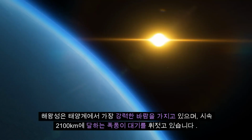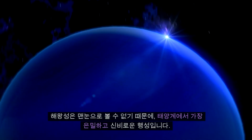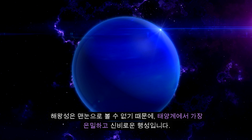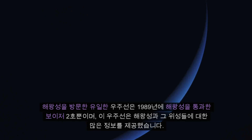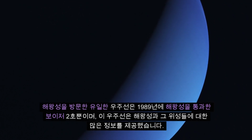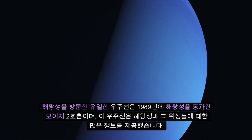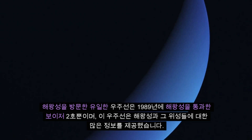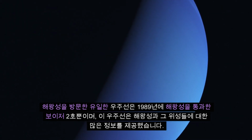Neptune harbors the strongest winds in the solar system, with storms reaching speeds of up to 2,100 km/h. Neptune, invisible to the naked eye, is the most secretive and mysterious planet in the solar system. The only spacecraft to visit Neptune is Voyager 2, which passed by the planet in 1989, providing a wealth of information about Neptune and its moons.